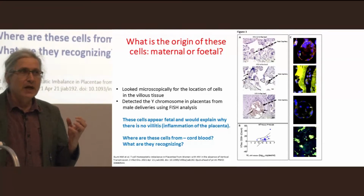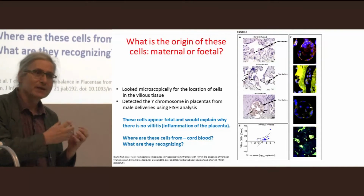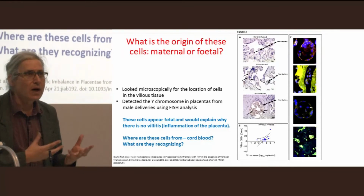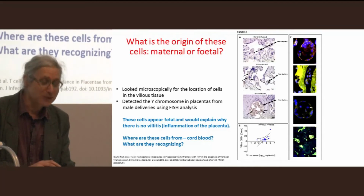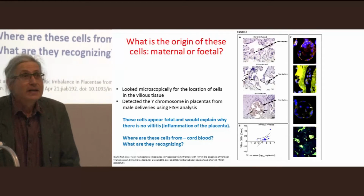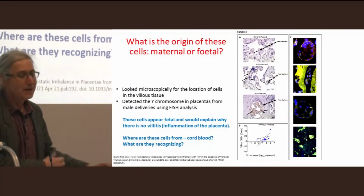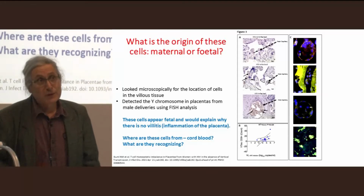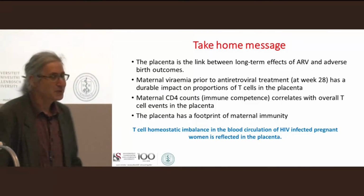So it's almost like we're having a backflow or a contamination of cord blood back into the villous tissue. So why? Well, actually, we have no idea why, and that's our next stage of research: what's happening in the villous tissue, especially with the trophoblasts, that's maybe causing this attraction of cells, in my view, counterflow to what I would normally expect. But I'd like to hear your take on that, too.